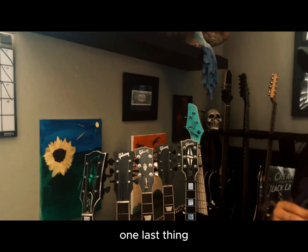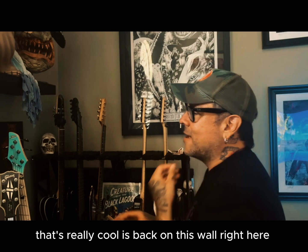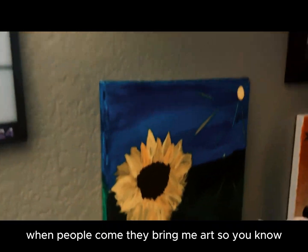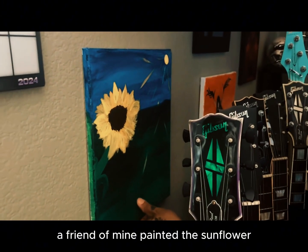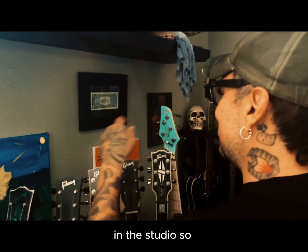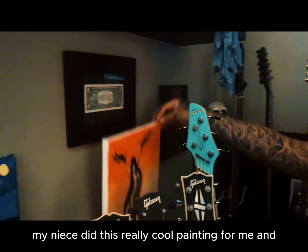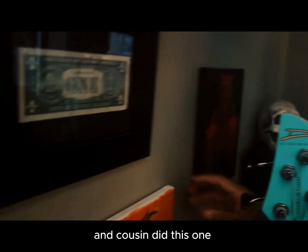One last thing. This is something that has just started that's really cool. It's on this wall right here. When people come, they bring me art. So a friend of mine painted this sunflower. They're just random things, but they're cool things, and I love to put them up in the studio. A niece did this really cool painting for me, and a cousin did this one.